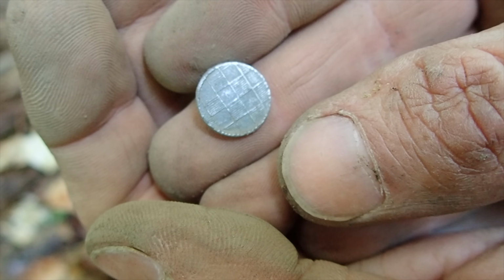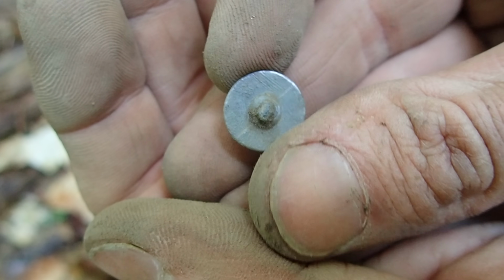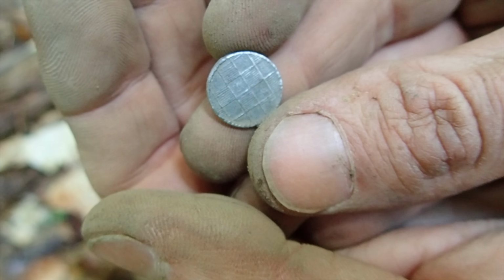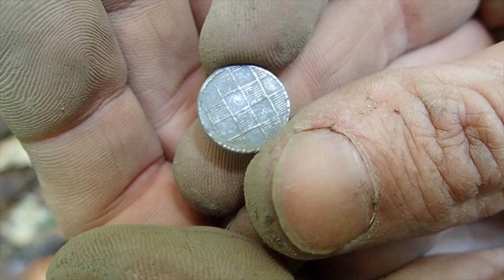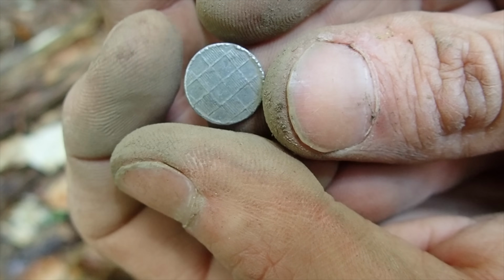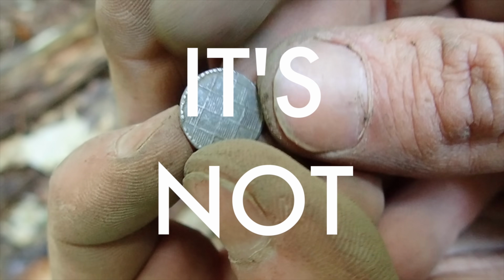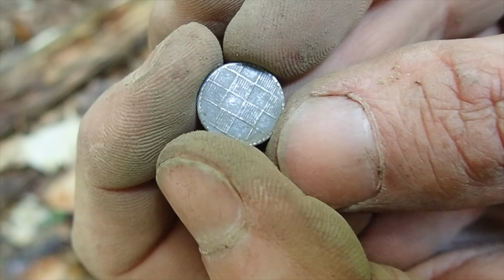I'll test it when I get home. But just because of how low it rang on the metal detector and the fact that it looked like the shank was either iron or brass, it makes me think it's probably not silver. But it's still very cool. I've never seen a little cuff button like that with little hatch marks and a little design around the outside. It's kind of cool. God, that looks like silver. We're going to say it is for the rest of the day. Lift some spirits. Pretty cool.